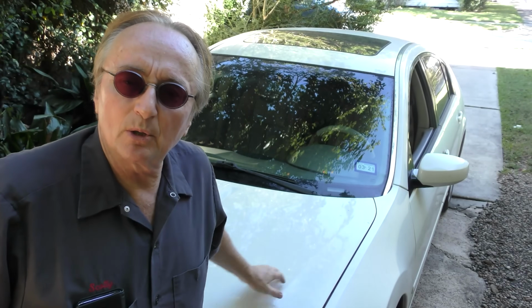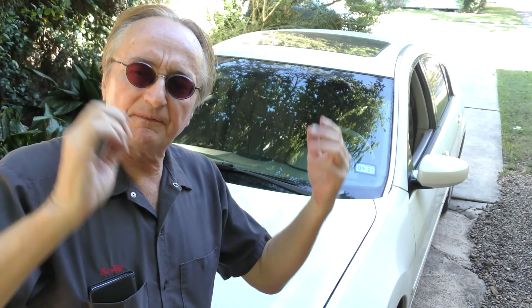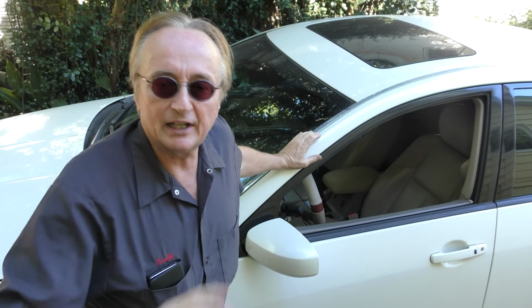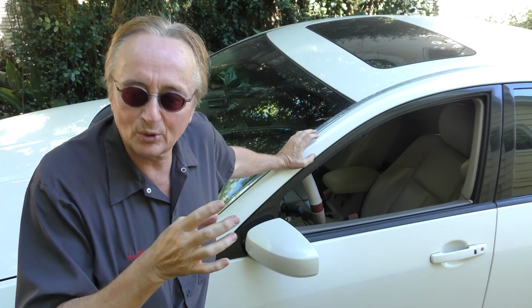Now, when this Maxima was new, it was a $28,000 car. Now it's a 2007. Even the books that generally inflate values say that this thing is worth anywhere from $1,700 to $3,300 today. Now, my customer bought this thing a year ago for $3,500. And the first thing he said to me was, yeah, I wish I would have bought a Toyota instead. To which I responded, yeah, but you're not going to get much of a Toyota for $3,500.